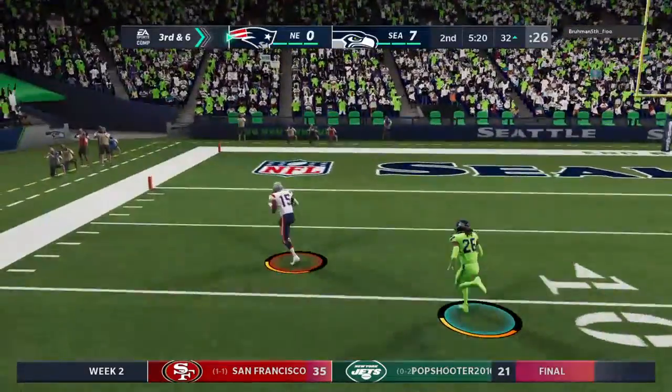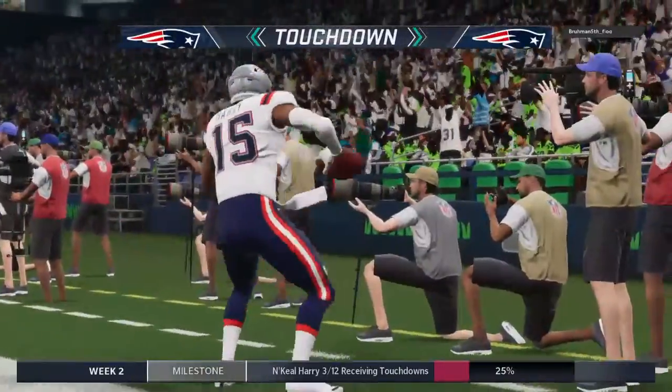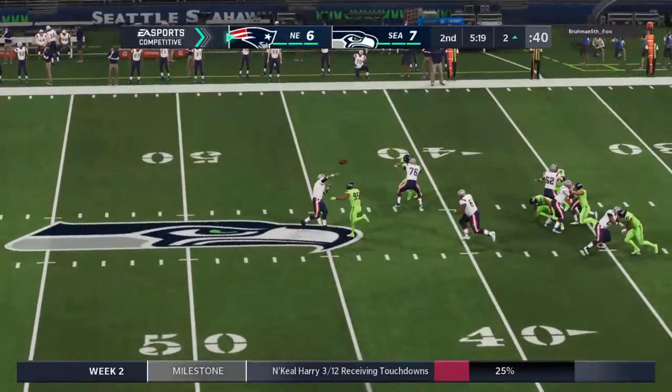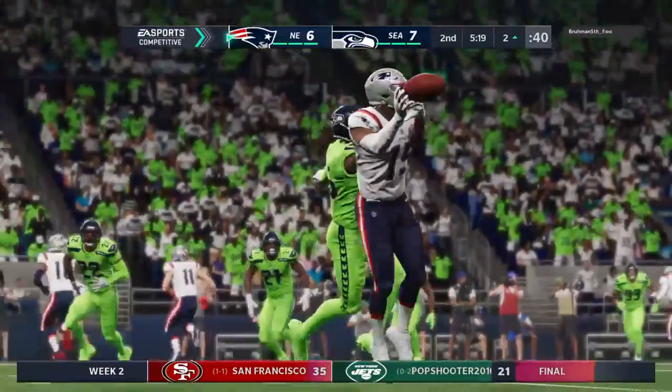Got his man. That's Harry. And all the way in. Touchdown, New England. N'Keal Harry, his 3rd touchdown now on the year. And the Patriots are within an extra point of tying this one up.